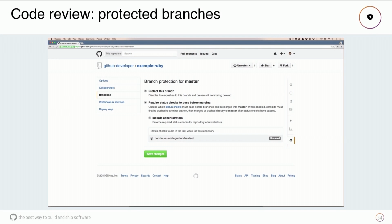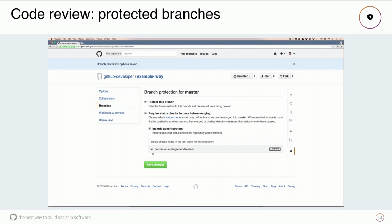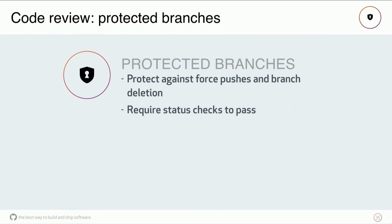I don't need to jump through. I'm not getting around this at all. I don't want to skip the required status checks, so we need to make sure that's added. And of course, since I've used Travis previously, that popped up there, and I can add that. So protected branches with required status checks is as easy as clicking a couple checkboxes on your project once you have CI or some other tool integrated.